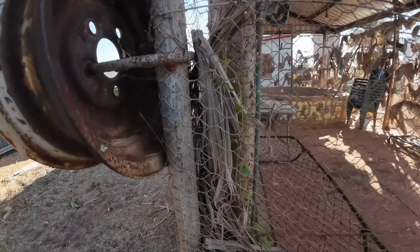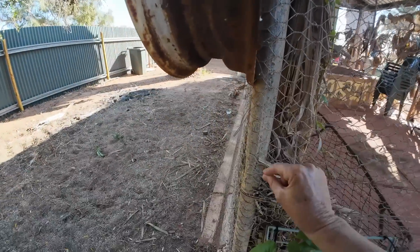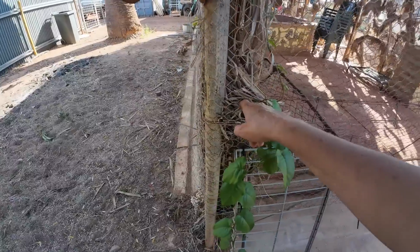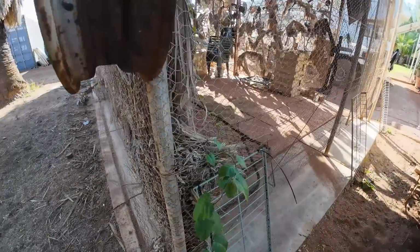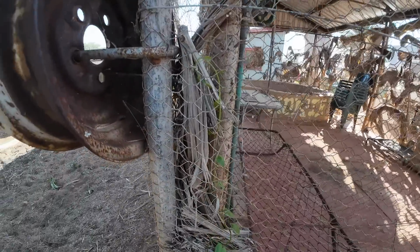And this one here is actually growing into the old straw already. I'll pull the old stuff out of this corner, because we'll have to get rid of it. And this plant is growing into it already.